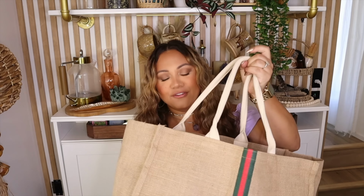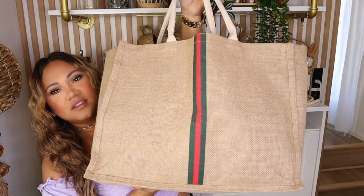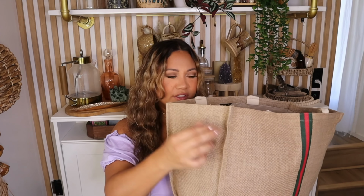So today, first of all, I want to talk about the bag. I got this off of Amazon. This is a big bad boy. It's a little on the floppier side, okay? So the way that I organize it keeps it a little more structured, which I'm a more structured bag type of girl. The way that it was stitched together also offers a little bit of support.